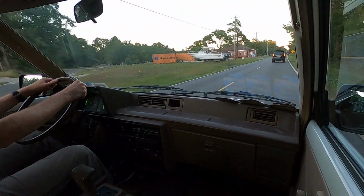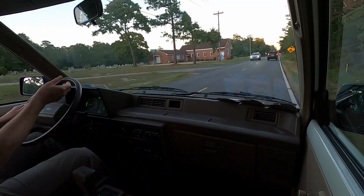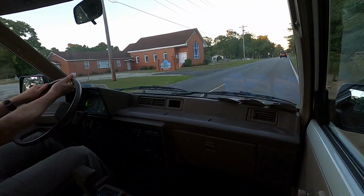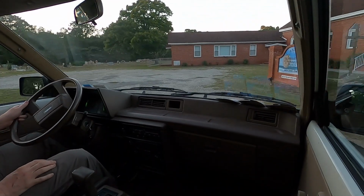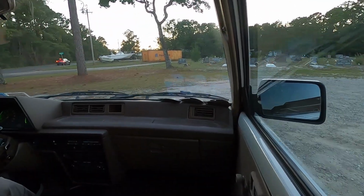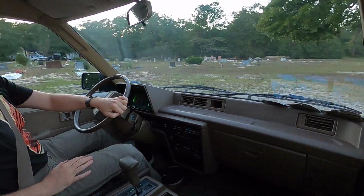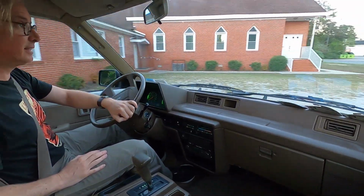Oh, I should have turned right there. That's what I should do. Let's turn around right here. We'll turn around in the church, onto a gravel road. Why not? Gravel never hurt anybody. Cemetery. Seaside Community Church.